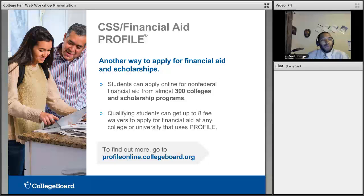As I said earlier, this is the slide I was referring to that will come back later on, the CSS Financial Aid Profile. This is another way to apply for financial aid for scholarships. Some non-federal schools use this profile as well as FAFSA to determine who they're going to give out scholarships and financial aid to. There are institutions out there that give away scholarships, but also colleges have money to give away to students. So they have scholarships, and they look at this profile as well when determining who should get some of this money. Qualifying students can also get up to 8 fee waivers to apply for financial aid at any college and university that uses this profile. You can find more information at profile.collegeboard.org. It's a great resource.